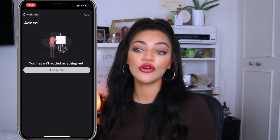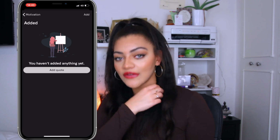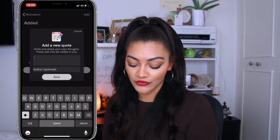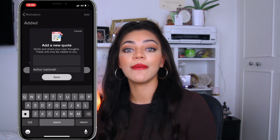So if you're reading a book, or you're on social media, or you hear someone else say something, you think, that's a quote I want to remember and that I want to be reminded of, you can add quote here, type it in, save it, and then you can choose when you want the app to remind you of that as well.